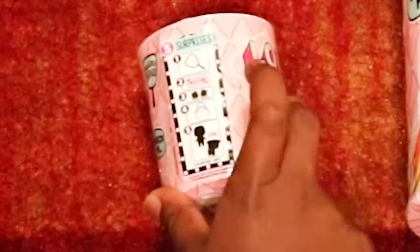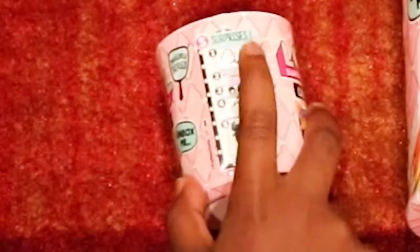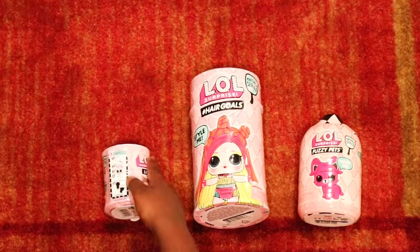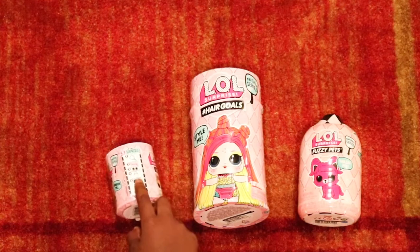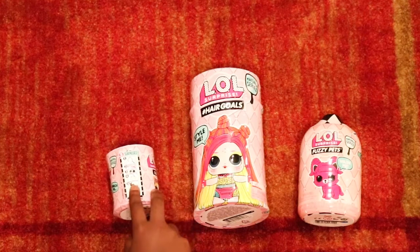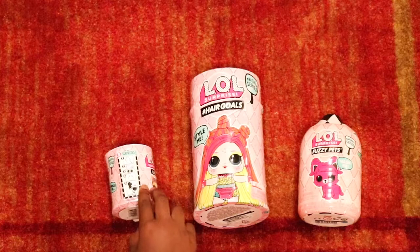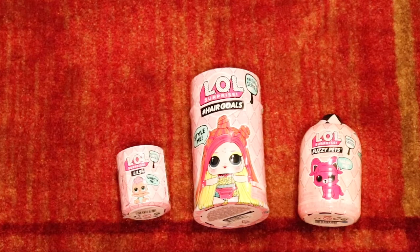It comes with some shoes and either it comes with an accessory that can go to the Big Sister or Big Brother and or owner. So we can either get a little sister or a little brother or a pet. So I'm gonna get this paper off. This is gonna be very difficult, but we'll see you guys in a minute.